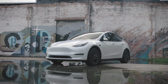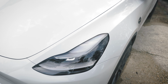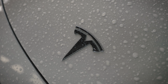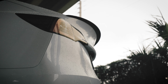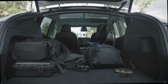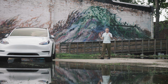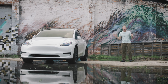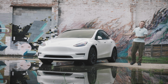And yes, it's true. I bought a Tesla Model Y Performance. That the next normal car I buy was going to be electric. Love it or hate it, that's just where we're at right now. For me, for a daily driver, it doesn't get much better than this.